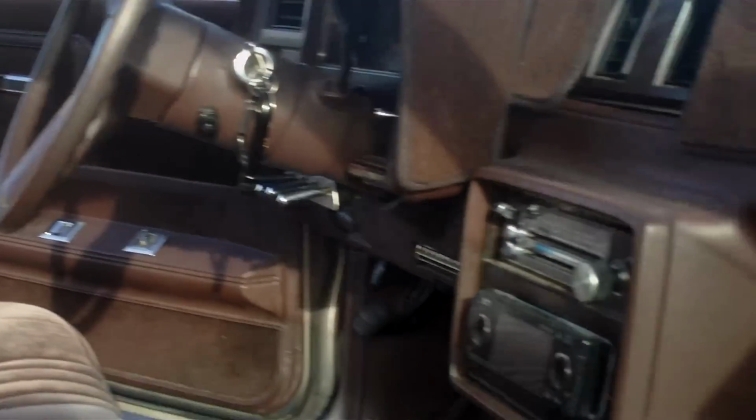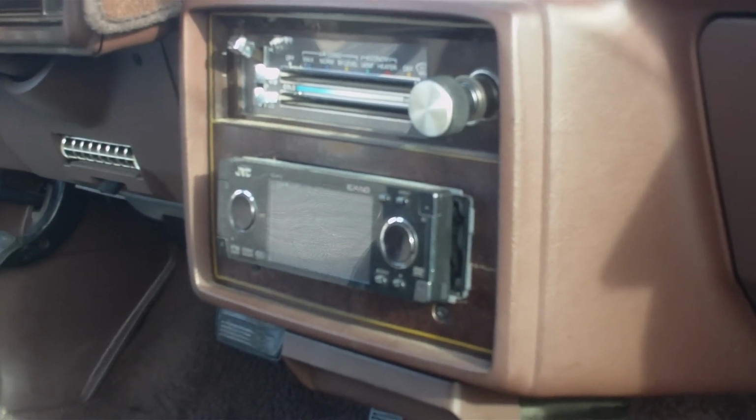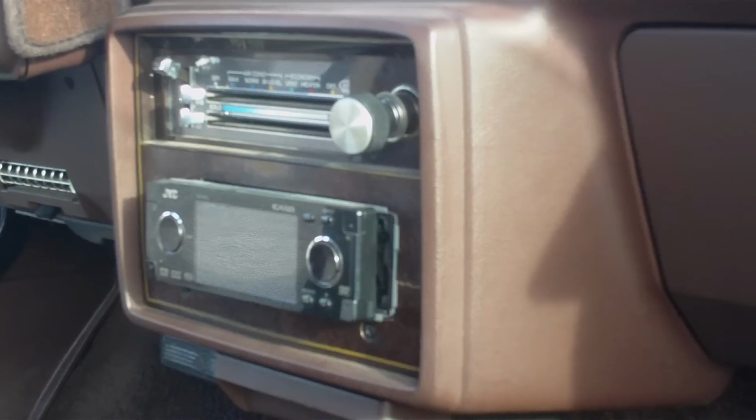This is a little view of the headliner up here. I don't know if it'll show up, but the headliner was redone. So other than that seat, it's the major flaw in the interior. There's the dash. It's got a JVC in-dash DVD player with CD. It's an older unit. It's not in perfect shape, but it gets the job done. Sounds real good.